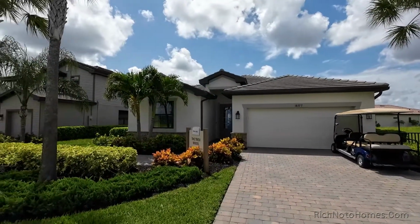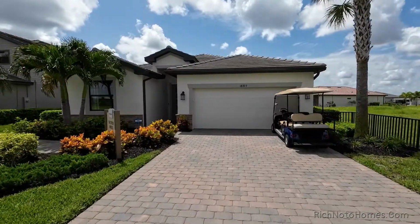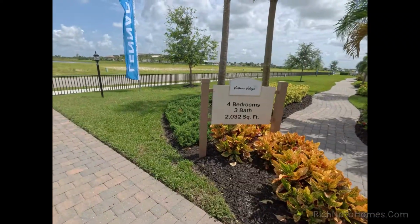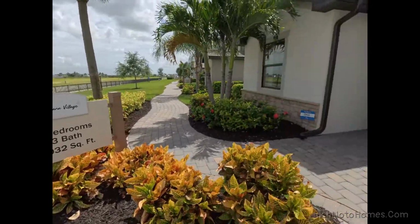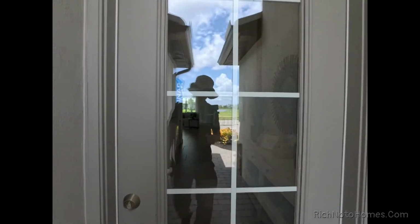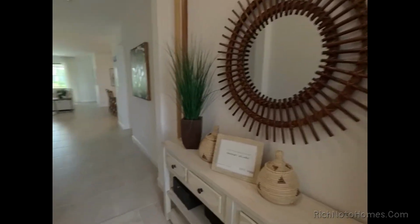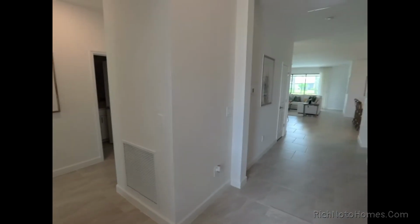I'm getting kind of confused with all these homes because I've seen so many over the years and I have tons of videos. So the Trevi, I like the tile roof. And this house is 4 bedrooms, 3 bathrooms, 2,032 square feet. I didn't think it was going to be that big, to be honest. We are out in Estero, Florida, which is over by Fort Myers. Oh, it feels good in here. It is so hot outside. I think it's like 98 degrees right now.